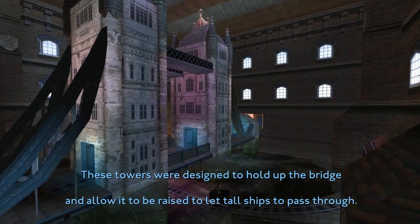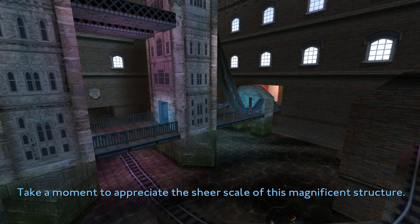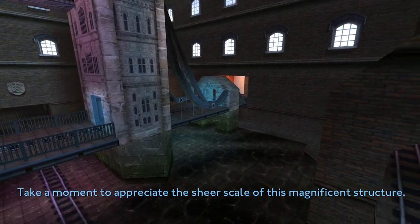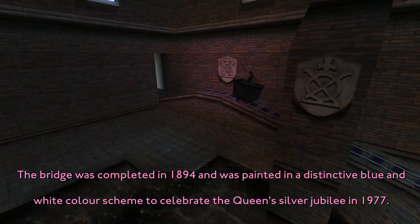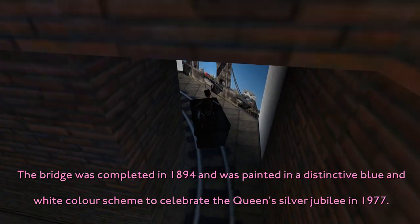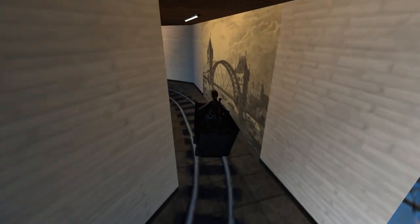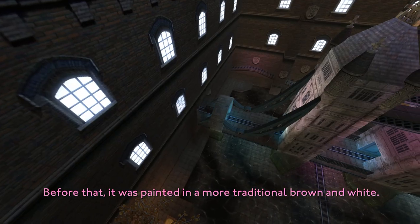These towers were designed to hold up the bridge and allow it to be raised to let tall ships to pass through. Take a moment to appreciate the sheer scale of this magnificent structure. The bridge was completed in 1894 and was painted in a distinctive blue and white colour scheme to celebrate the Queen's Silver Jubilee in 1977. Before that, it was painted in a more traditional brown and white.